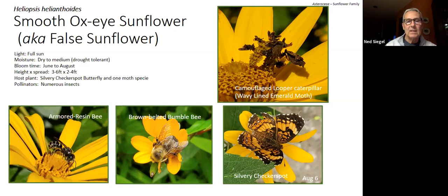This is a similar one to Joe Pye weed. It can get pretty big, 3 to 6 feet in height and 2 to 4 feet wide. So it actually pairs fairly nicely with Joe Pye weed. This one would prefer to have more full sun if you want to really get robust blooms on it. It's a host plant for the silvery checkerspot butterfly and another moth species, but a lot of insects visit it.